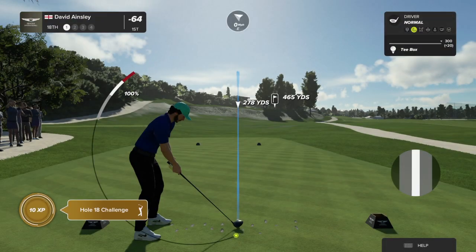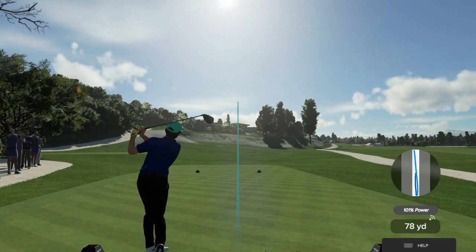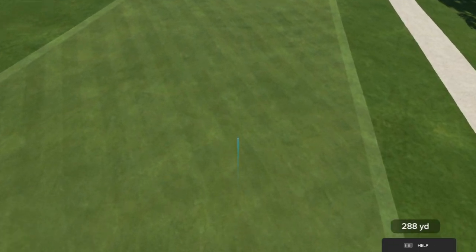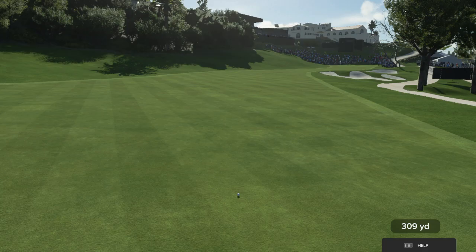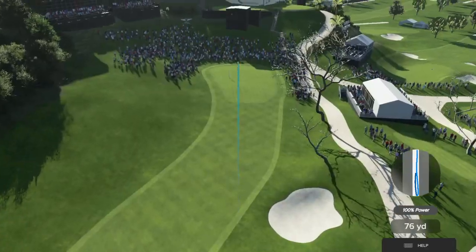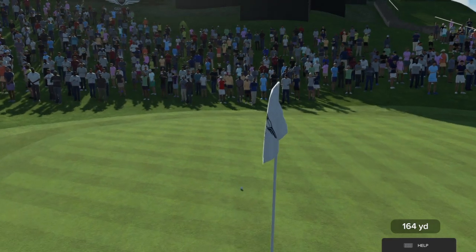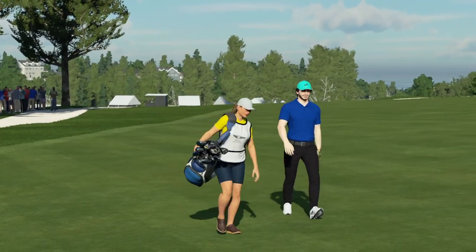Well, this is when the adrenaline really starts to kick in. Leading the tournament with the final hole to play. Good luck. Oh, that is crushed. Lining up here after a bunch of birdies, Rich. Absolutely. It's been a good streak late in the round. Oh, that's outstanding. Another great shot by our leader. It's amazing to see how good this player is in full flow.